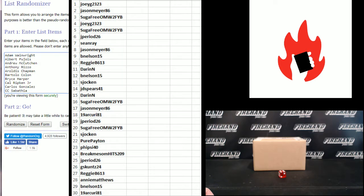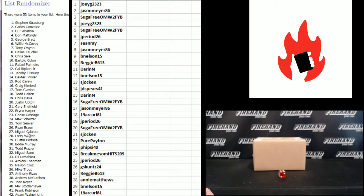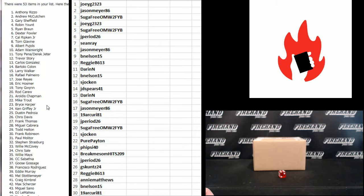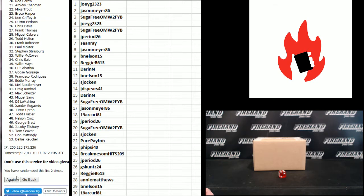53 players. Adam Wainwright up top. Xander Bogaerts on the bottom. One. There's no Michael Jordan in this one. Two. Three. Fourth and final hit. Cross fingers, hole winners.